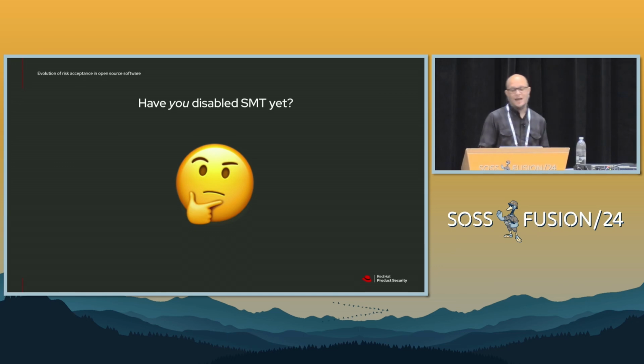And this is where we have to have that honest conversation about risk. Some people go so far as to say that fully disabling SMT is the only real fix for most of these speculative execution attacks. Now, to do so, you have to accept a potentially enormous reduction in efficiency and an increase in compute cost. So if we really wanted to fix all the things, then why did no one disable SMT?